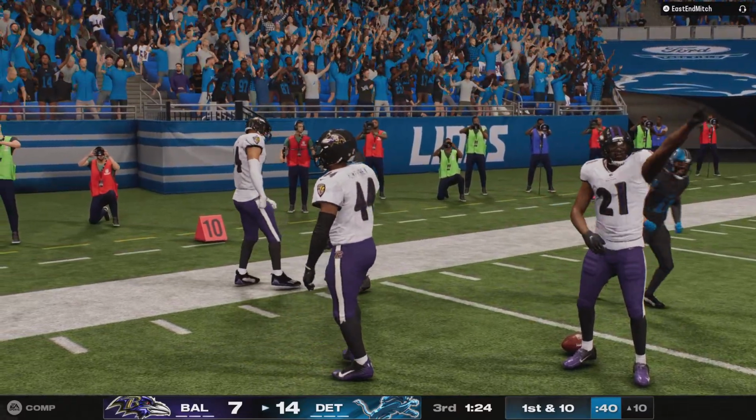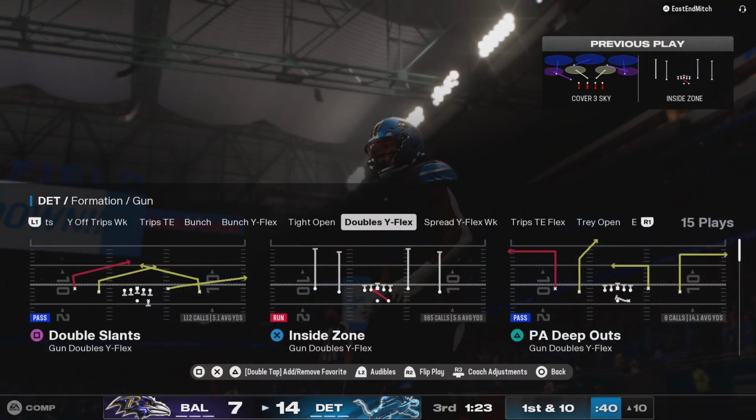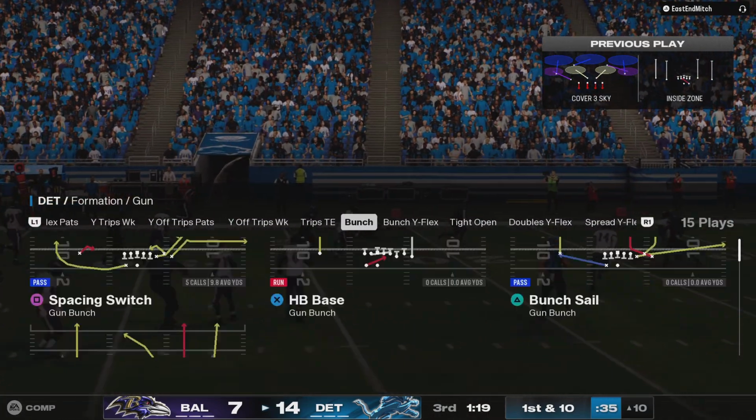There's a combination of footwork and vision, his ability to kind of weave through traffic and understand where the holes were. It's a really nice job working through some bodies and picking up a big gain.